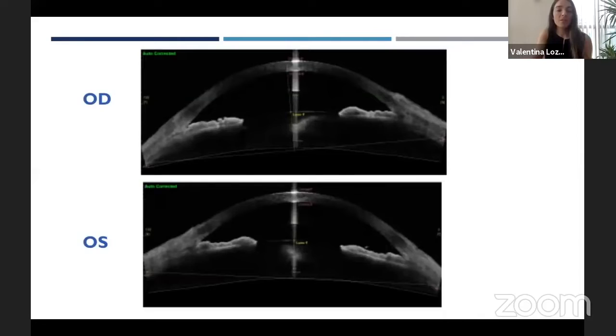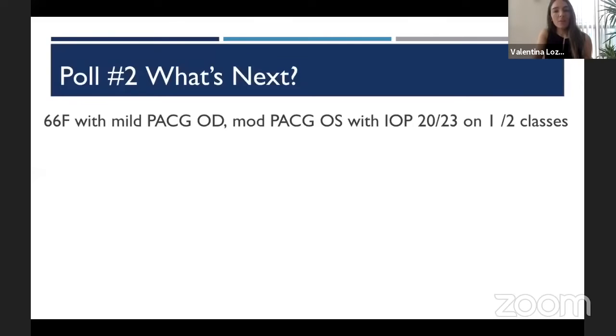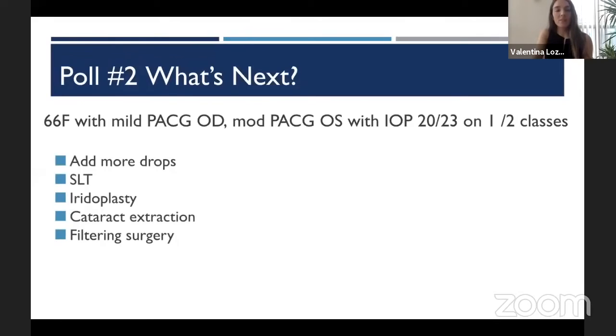These are her anterior segment OCT from a year later. And the next poll was, so what's next? We have a 66-year-old female with mild primary angle closure glaucoma on the right, moderate on the left. IOPs are 20 and 23 on one to two classes. And I think if I remember correctly, the majority had voted for cataract extraction at this point.